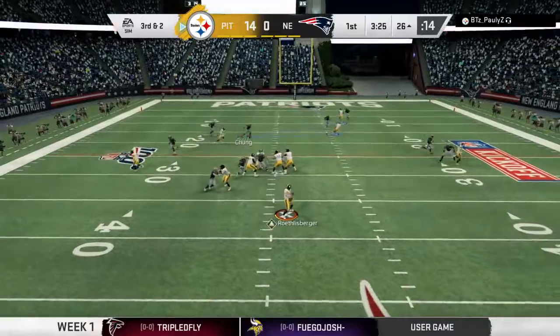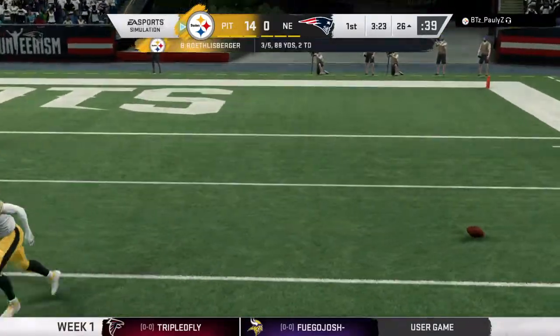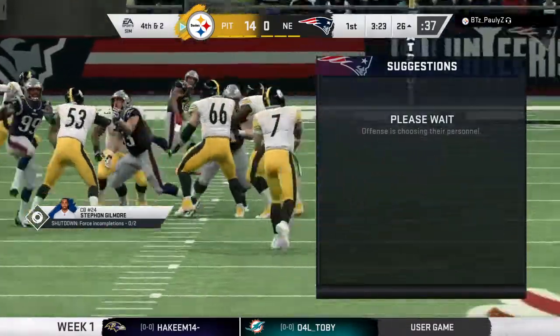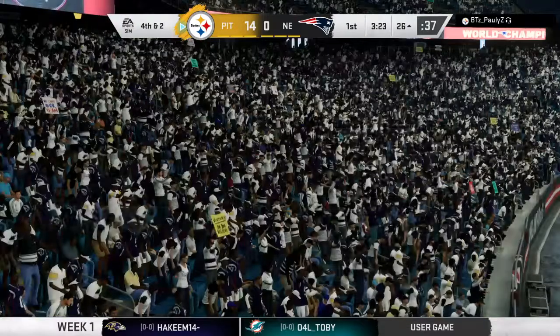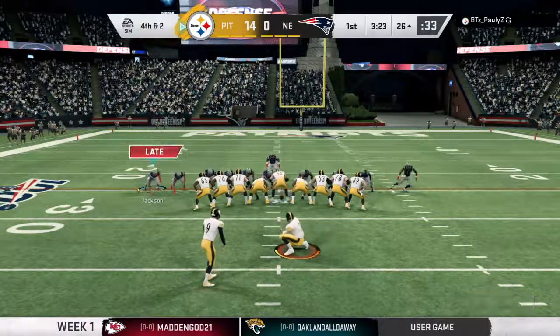3rd and 2, now Roethlisberger. And the throw there going to be incomplete. Certainly looked like they were getting ready to convert there on 3rd down, but what an effort to get his hand on that one, knock it away, and brings up a 4th down decision.